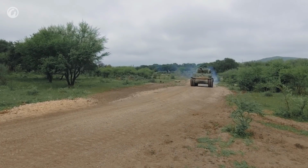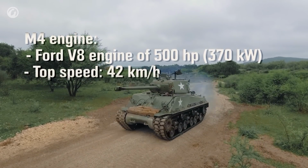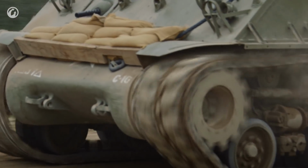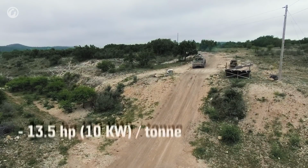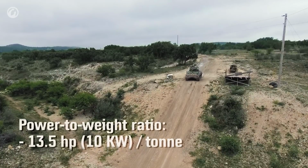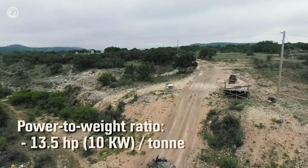The Sherman's Ford V8 engine provides 500 horsepower and a maximum speed of 42 kilometers per hour. With the Sherman's weight of 38.1 tons, the engine gives 13.5 horsepower per ton, which is enough to climb hills and overcome different obstacles.